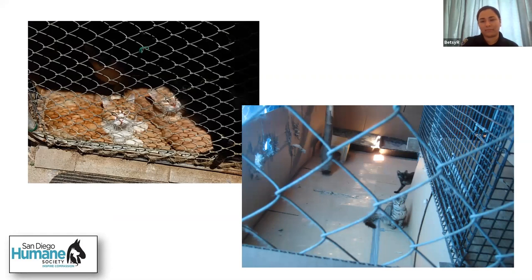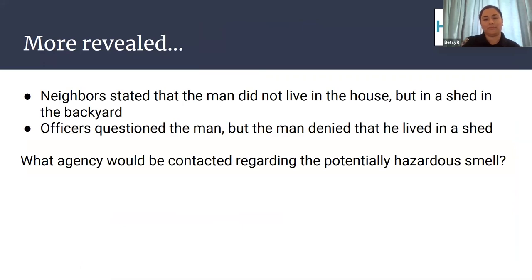As time went on, we found out more information on the next slide. Neighbors stated that the man did not live well in the house, but he lived in a shed in his backyard. Officers questioned the man, but the man denied that he lived in the shed. He did not want to give any other information.